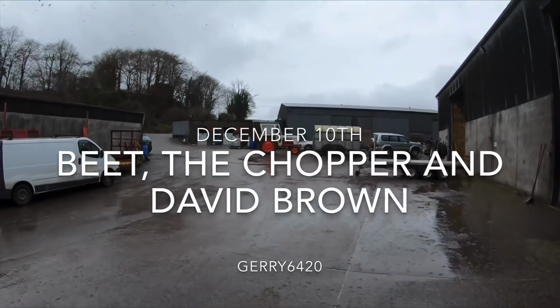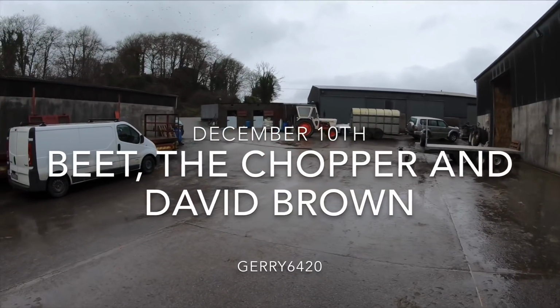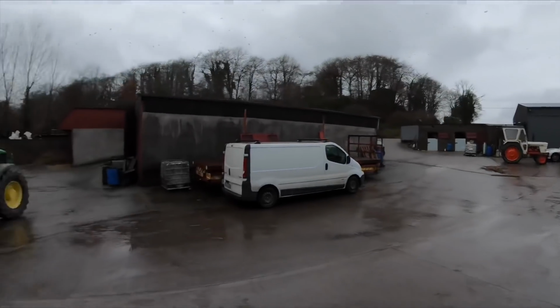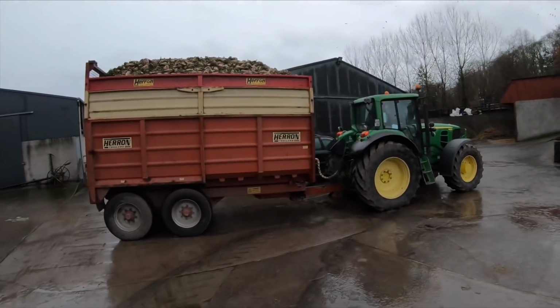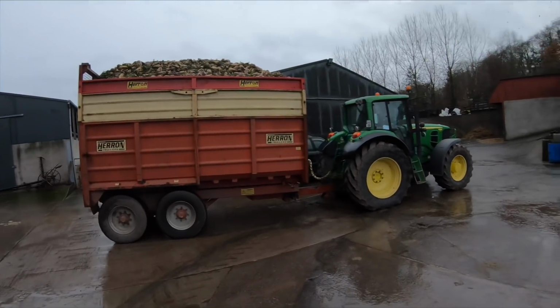Good afternoon. So it's another wet and windy day here. We've had a lot of wet, windy weather over the last 3 or 4 days. We're hoping that it might dry up and maybe get back to a bit of frost. Some dry, frosty weather would be ideal. We get sick of the rain.